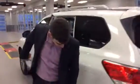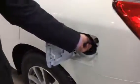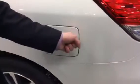All right. So while your vehicle is unlocked, your gas cap is just right here. You press on it, it opens up. All you need to do is turn it once till you hear a click like that, and that is your gas cap secured. And look, just like that, nice and easy.